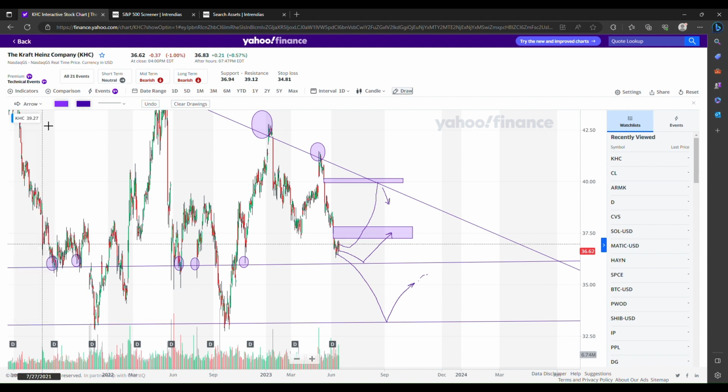Now, the CNN Greed Fear Index currently showcases greed. Simultaneously, however, for much of 2023, we've been in a recession scare. So the market is quite confusing at the moment. And honestly, it almost is all the time.